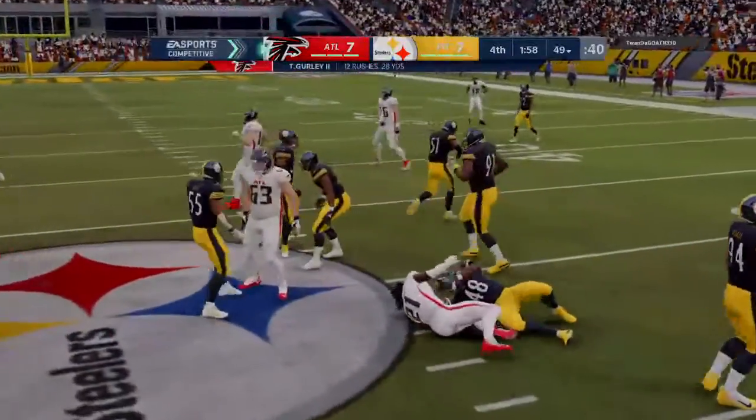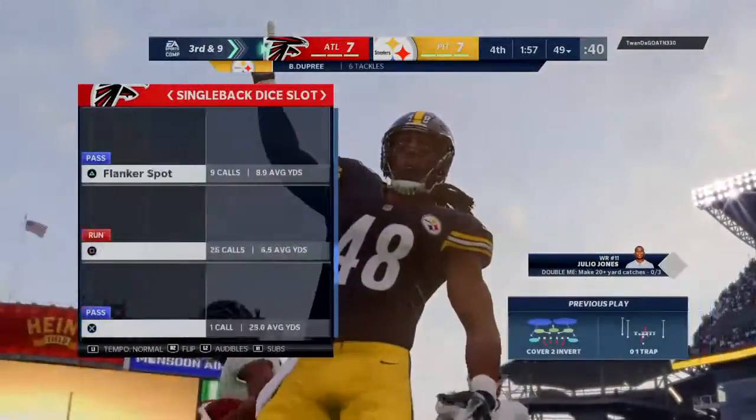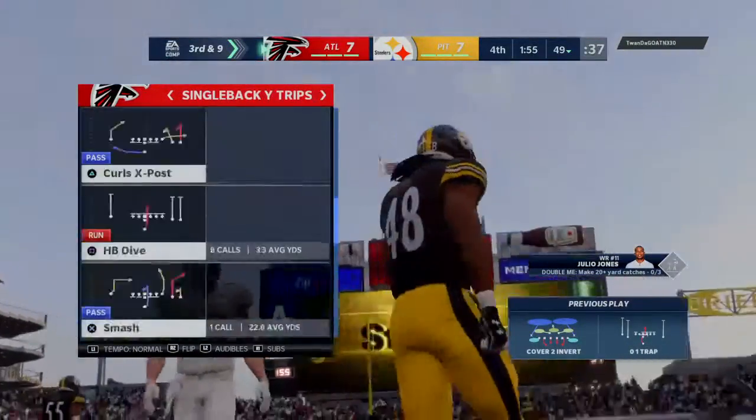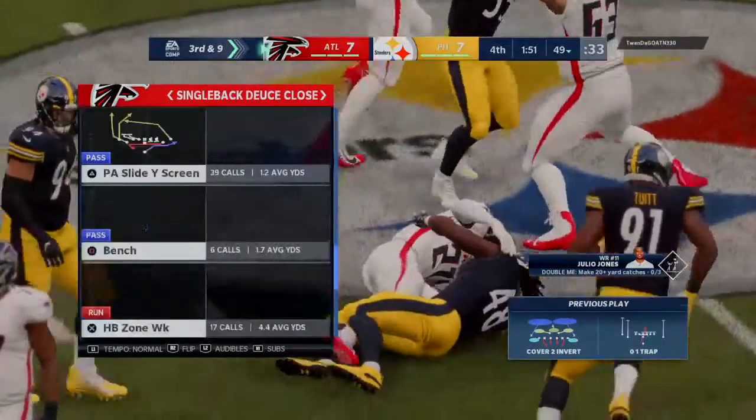And he stopped immediately there. No gain on the play there, so that doesn't help. Now they're looking up at a 3rd and 9 situation. No gain on the play. And it brings up 3rd down.